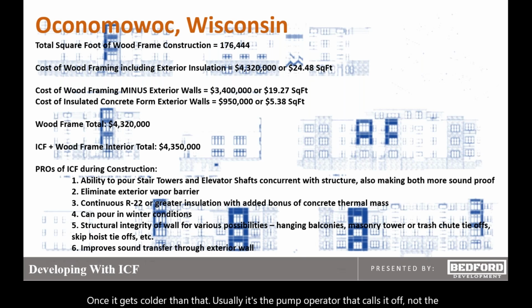The structural integrity of the walls, right? The hanging balconies, you can put masonry towers right to it, trash chutes, skip hoists, all of those things in the construction element that you can't normally do, or you'd have to get an engineer to sign off on, you can do with ICF. And then obviously it improves the sound transfer through that ICF wall.